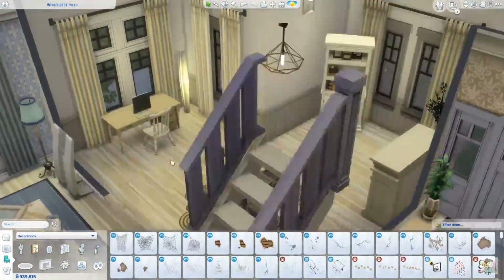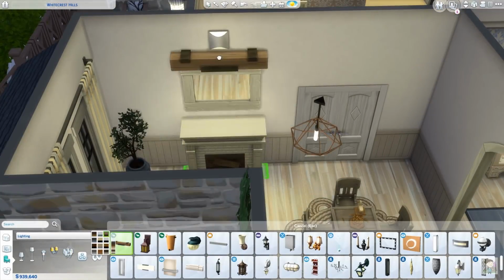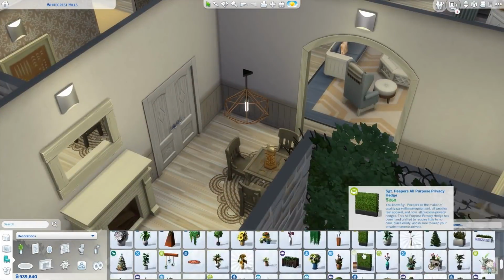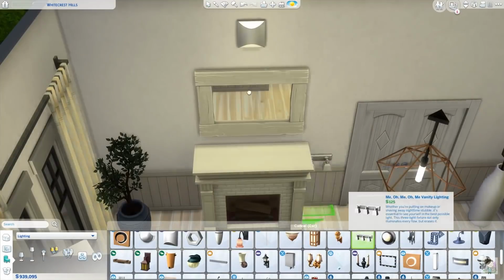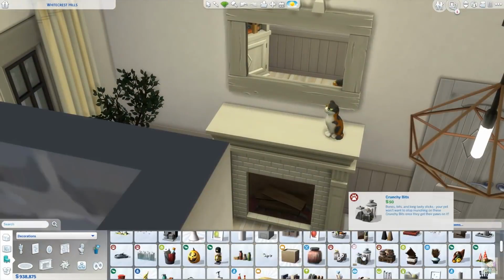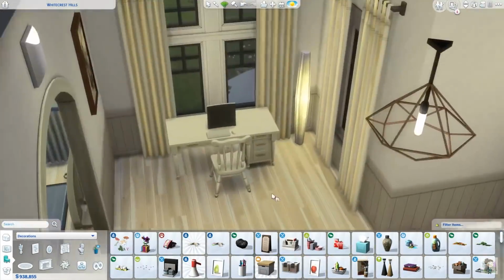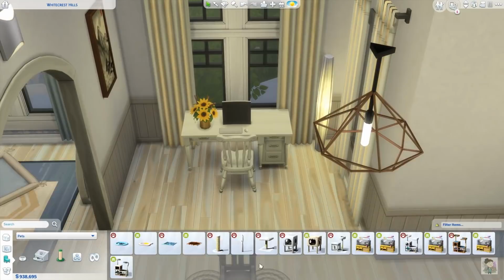So if you do happen to get a pet, you might actually have to get a bowl. So in the upstairs of this house, it is actually a lot smaller than downstairs because it was only a small section upstairs. So the bedrooms are very, very cozy in size, but they're still big enough to be functional and have everything they need in them.